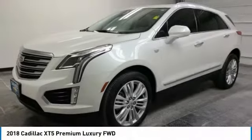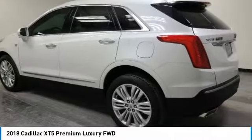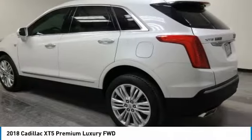We are pleased to show you the 2018 Cadillac XT5. The Cadillac XT5 was crafted to adapt to your needs while expressing your distinctive sense of style. Visually striking and intelligently designed, this crossover outsmarts any task with progressive technology and an accommodating interior.